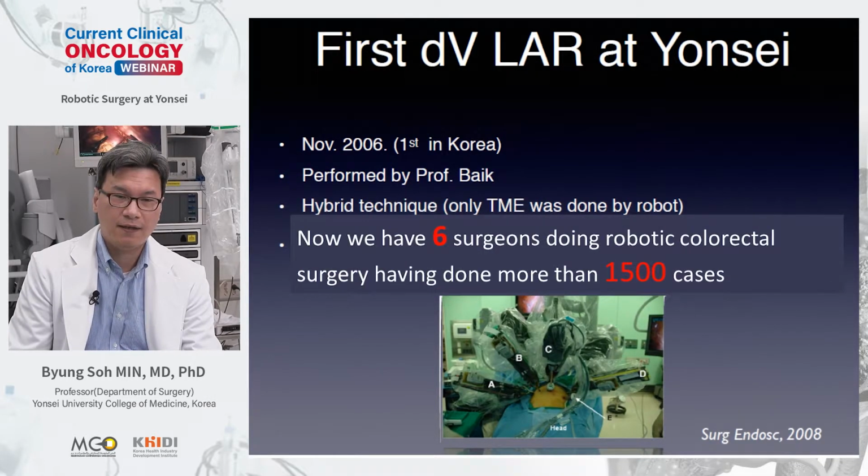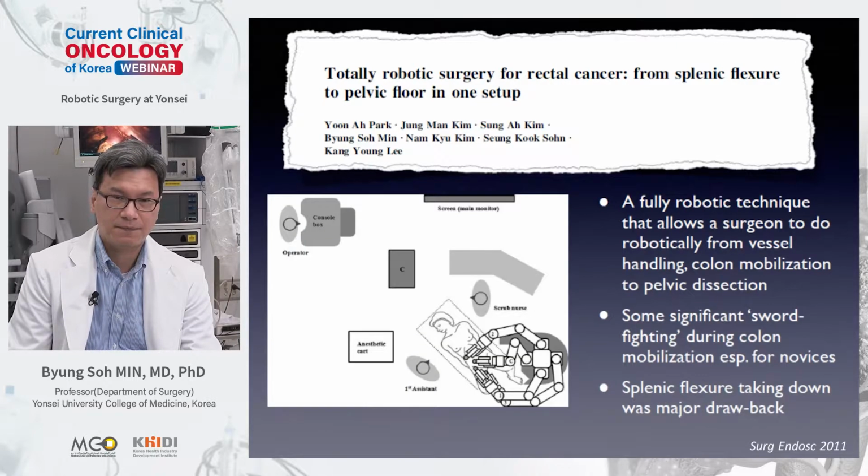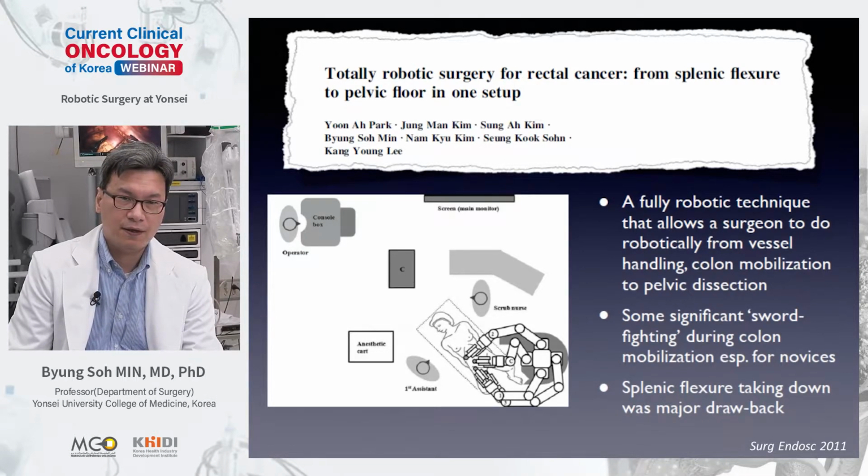Since then, we now have 6 colorectal surgeons doing robotic colorectal cancer surgery, and we have performed more than 1,500 cases. And we were actually the pioneers in propagating robotic colorectal cancer surgery.